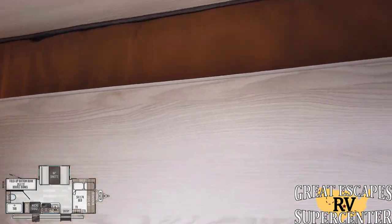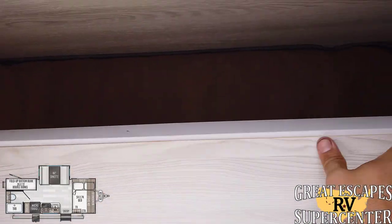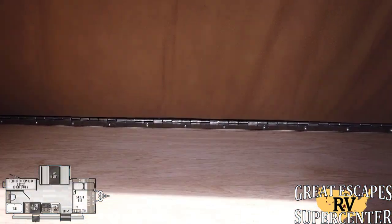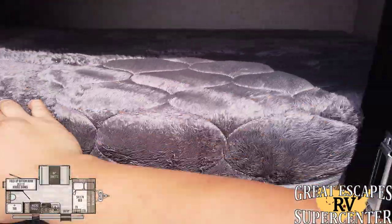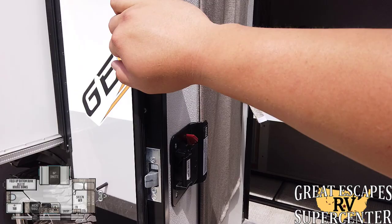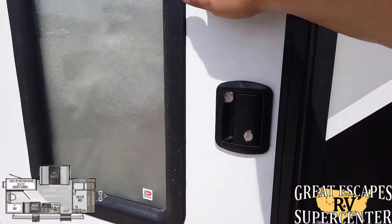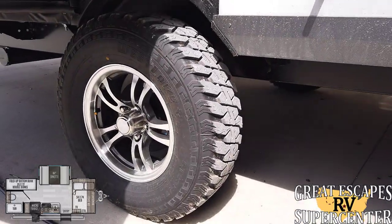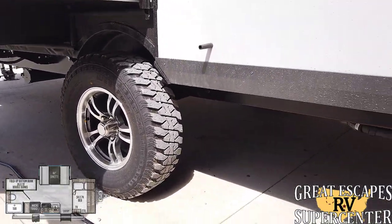And then, of course, if you're sleeping friends or family, that little bracket comes down, this lays down, and then bring this down and you can sleep additional people. Very cool. Close this door. It does have a nice setup with the slam latch baggage doors. Look at those tires. Very cool. Knobby off-road tires. Go anywhere you want.